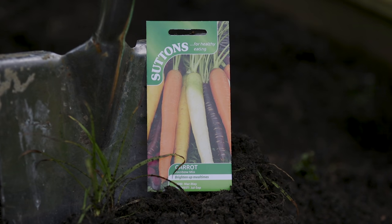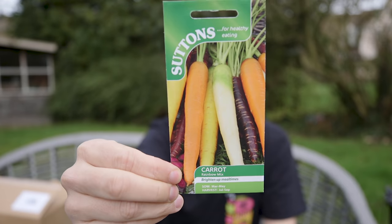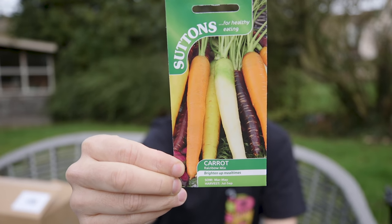So we're going to start sowing those pretty soon. You sow them inside first of all, and then you plant them outside. Carrots. I've gone for a special mega mix of carrots, not your boring carrots. Look at these, like a rainbow mix. The kids chose them, obviously, because they're into all that type. A few different varieties in there.